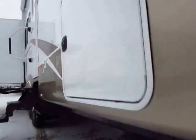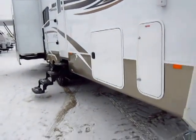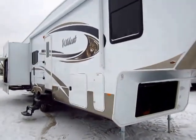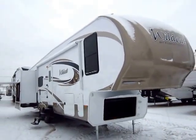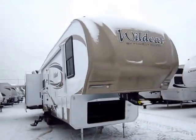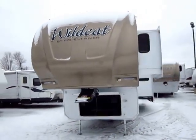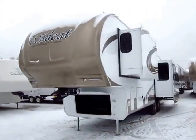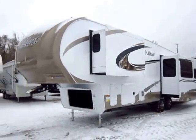A snowy day like this is a good day to talk about the Climatech package they put in here. That is not just an enclosed underbelly, because that is extremely common. The enclosed underbelly is only one part of the Climatech. You find a lot of these, quote, polar packages out there that don't really go the extra mile. They just enclose the underbelly, and that's good, but they don't insulate. They don't force air heat the underbelly, and those are the qualities you'll find here in a Wildcat.